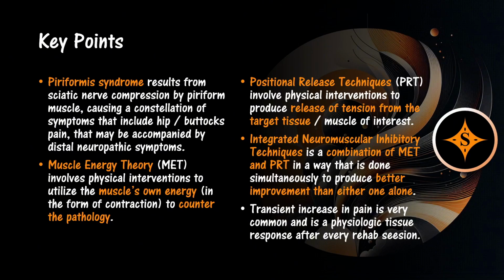However, it is very important to communicate with the patient that there may be a transient increase in pain that is self-limited, meaning it lasts up to 30 minutes after this pain arises. After every session of physical intervention, it's very common, but it is transient, self-limiting, so it should not be misinterpreted as a warning sign or a red flag because it is a physiologic tissue response to physical intervention.